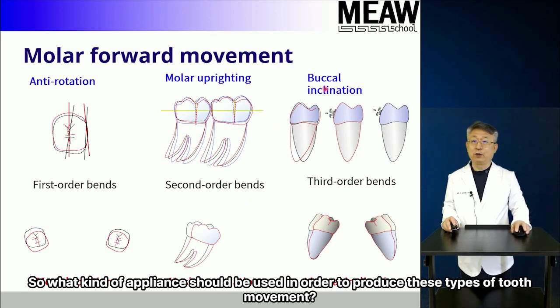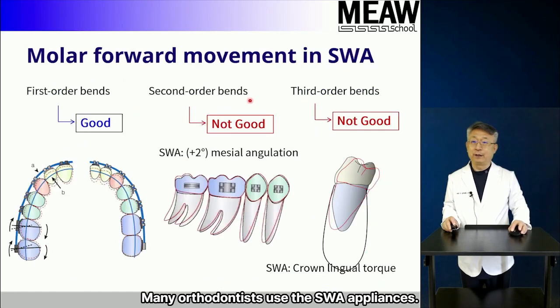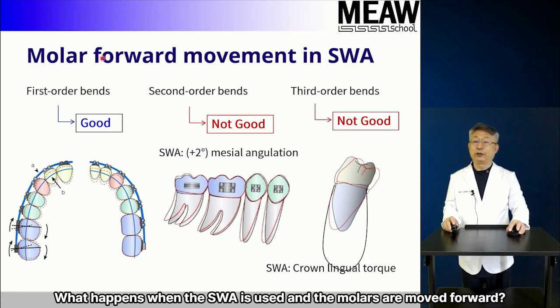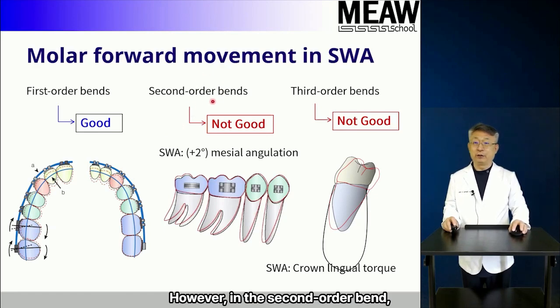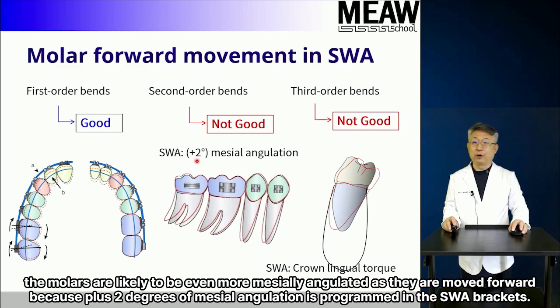So what kind of appliance should be used in order to produce these types of tooth movement? Many orthodontists use the SWA appliances. What happens when the SWA is used and the molars are moved forward? The first-order bend is good with the SWA because the derotation bend prevents the mesial rotation of the molars. However, in the second-order bend, the molars are likely to be even more mesially angulated as they are moved forward, because plus 2 degrees of mesial angulation is programmed in the SWA brackets.